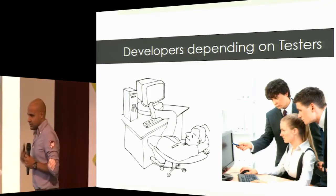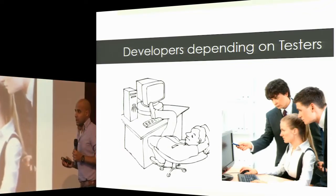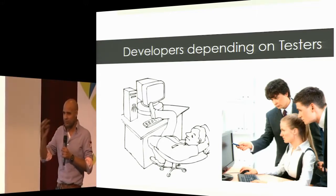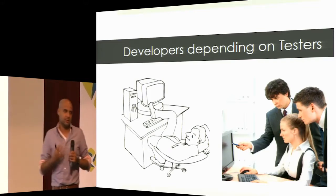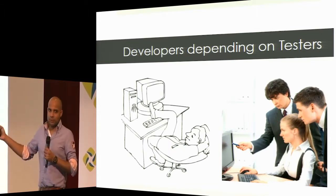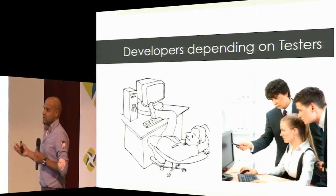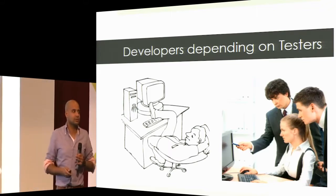So I worked with this developer a couple of weeks ago, and he said to me, sorry, Kishen, but testing is not my job. And this brilliant guy said it to me. I was thinking, hey, how can this brilliant guy tell this to me? And then I looked at my Scrum board and saw all these testing and verify columns. I basically said, hey, it makes sense because we kind of facilitate that kind of attitude.